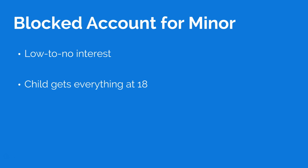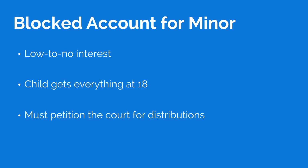Most minors at age 18 don't have the wherewithal or the financial sophistication to handle a large sum of money or even a small sum of money. So that's generally not the best option in my opinion. If they do need something before the age of 18, then you have to petition the court for a distribution if it's in a blocked account, which can be a hassle and is time consuming.